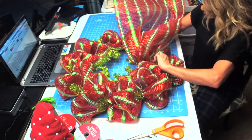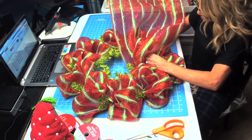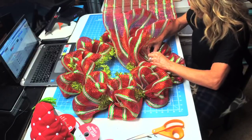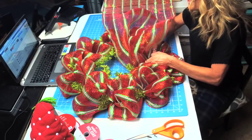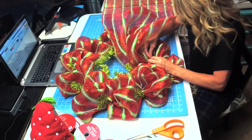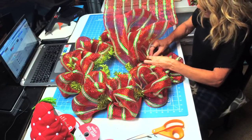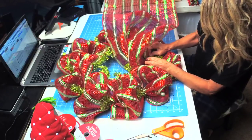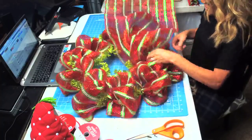So I'm going to zip tie it. This mesh is very thick. I can't see. Get out of my way. I'm so uncoordinated with these zip ties, I swear. Someone had a zip tie gun. I didn't even know there was a zip tie gun. How cool is that? Okay, so I'm just going to zip tie that. And then I'm going to turn that right to the bottom. We'll cut that off after.